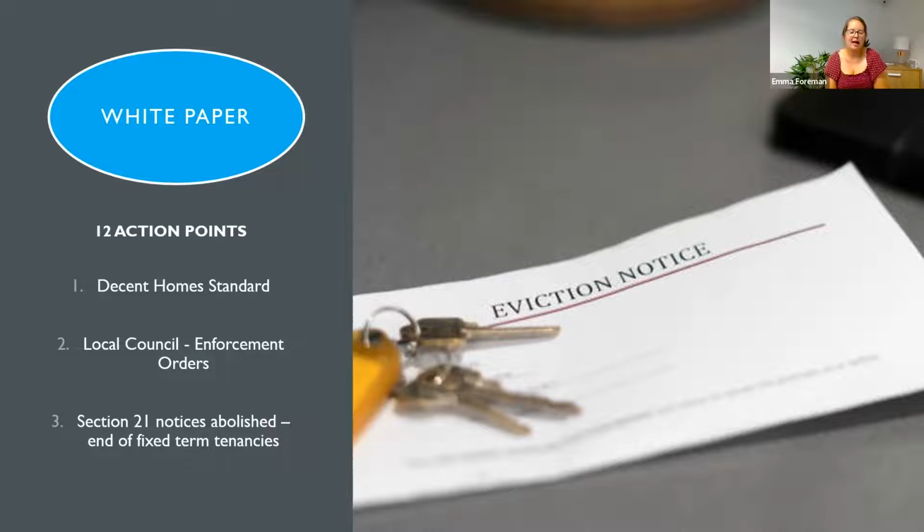Number 3, the big one: Section 21 notices are going to be abolished. In the words of the white paper, they're going to introduce a simpler, more secure tenancy structure. What this means is they're going to reform the grounds of possession, which I'll go on to shortly, and there's going to be one single system of periodic tenancies. So it will be the end of fixed-term tenancies. There will be no more 6-month, 12-month, 24-month tenancies. Everyone will go onto a periodic rolling month-by-month tenancy. Now, similarly to the EPC regs, they're going to do that in 2 stages.